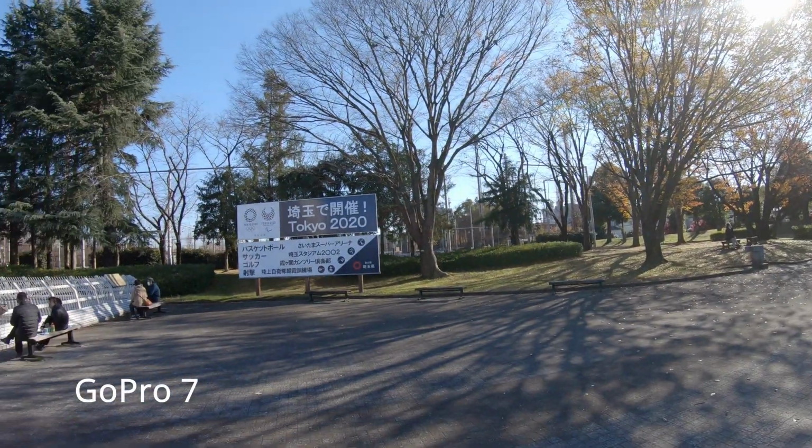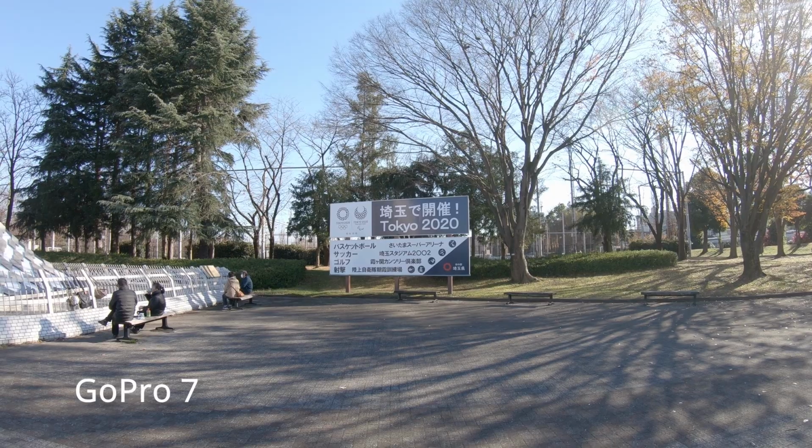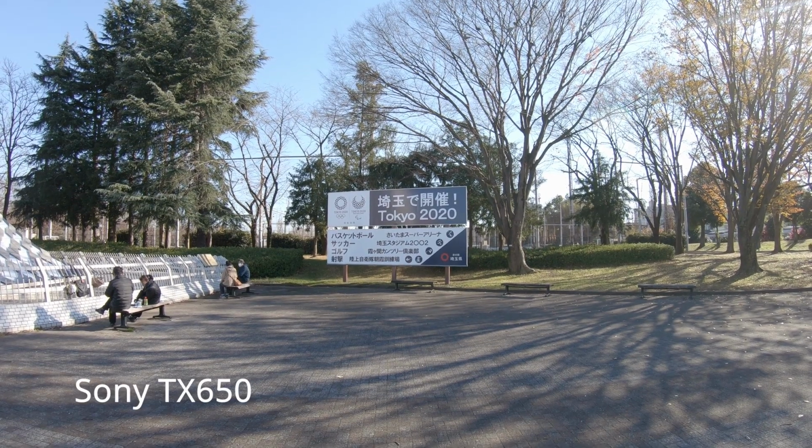Tokyo Olympics. Here's a big sign. Although, I don't think we're gonna make the Tokyo Olympics next year. The way it's sounding, we're not gonna make it. But I don't know. We'll see. We'll see how it goes. Anyway, life's been good.